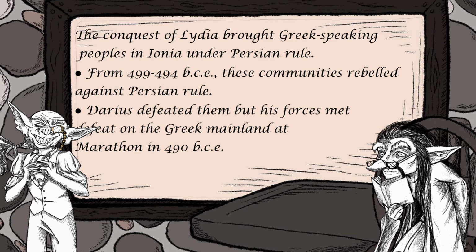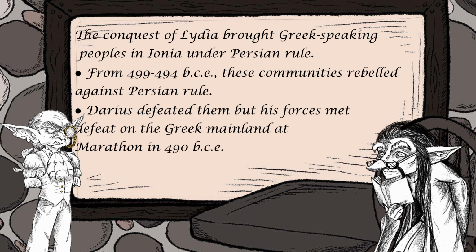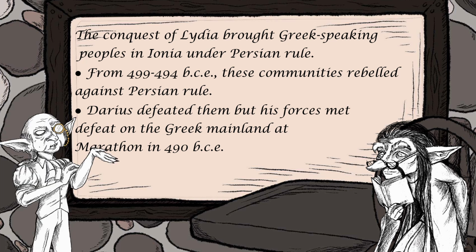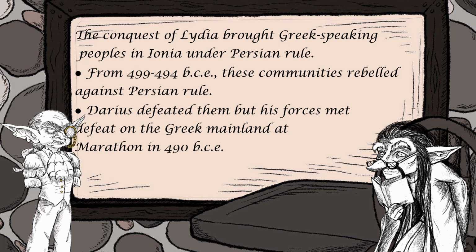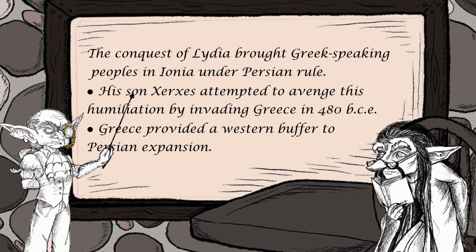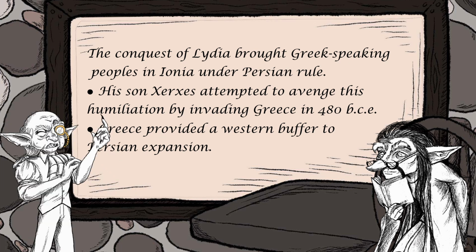Persians would begin to consolidate their rule. The conquest of Lydia would bring Greek speaking peoples in Ionia under their rule. From 499 to 494, those communities would rebel against the Persian rule. Darius would defeat them, and his forces would be met with defeat at the hands of the Greeks on the mainland at Marathon in 490. His son Xerxes would attempt to avenge this humiliation by invading Greece in 480. Greece would provide a western buffer to Persian expansion. And we'll come back to the Greeks, don't you worry.